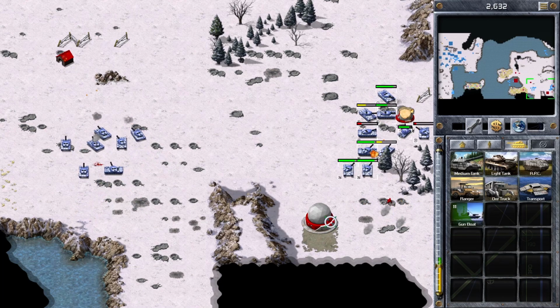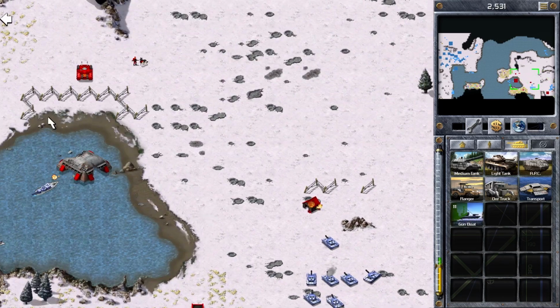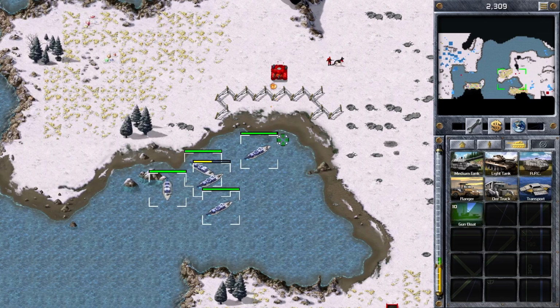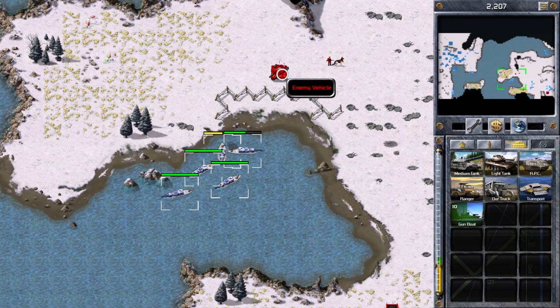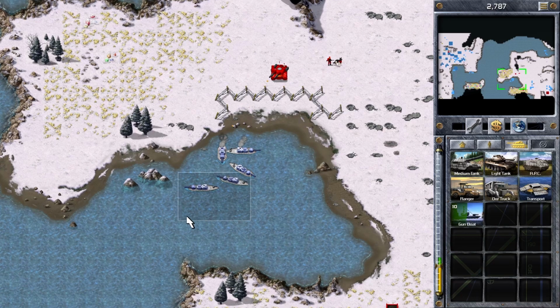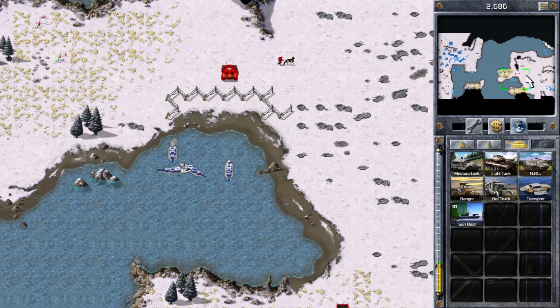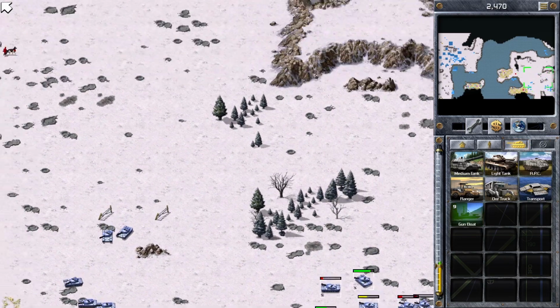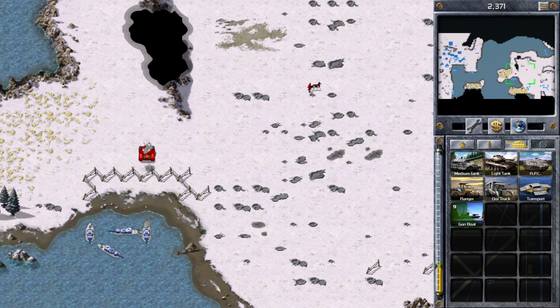You can take out that one. Take out the one at the bottom. Ooh, actually, this might actually work, right? And then we go do that. Wait, hold on. How the hell do they attack our base? They don't even have stuff yet anymore.